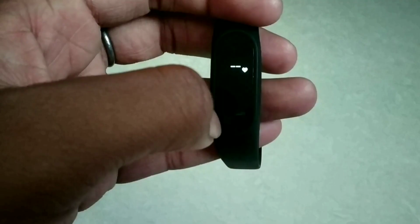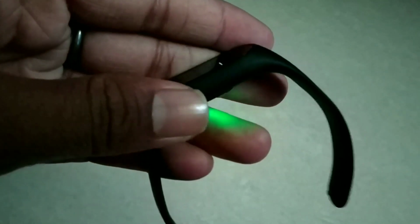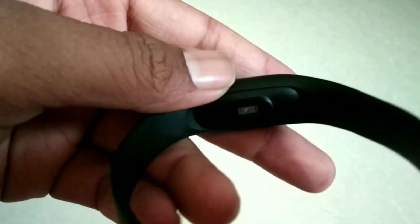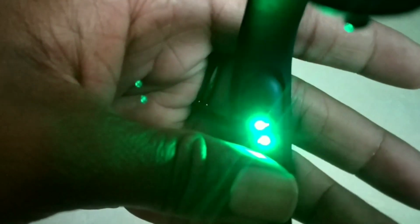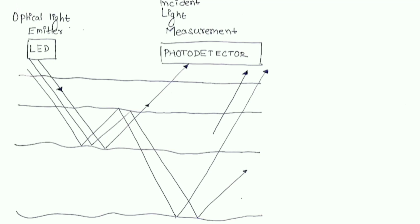The fitness band uses an optical heart rate monitor for viewing the heart rate. It uses photoplethysmography for measuring the heart rate. The patient monitor system is quite different, so that uses a different technology and this is a different one. The fitness band uses two LEDs that send light into the skin, and through the DSP, that is digital signal processing, the diffracted light from the user is captured.